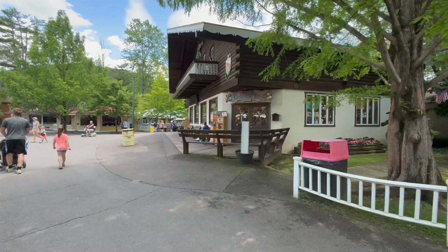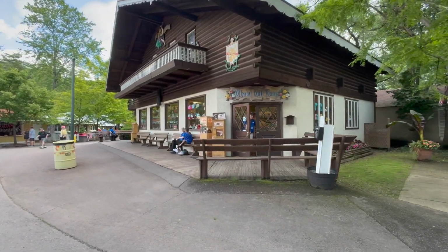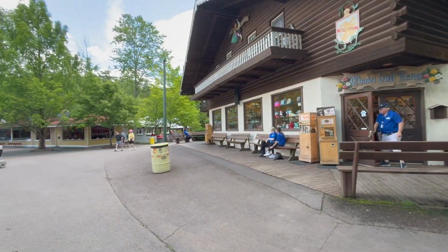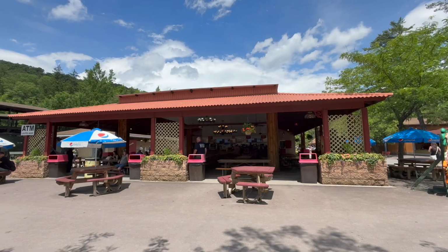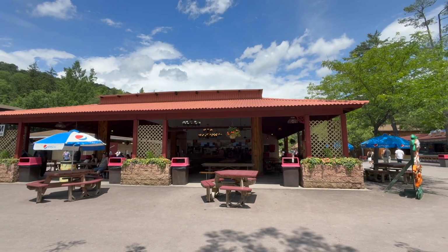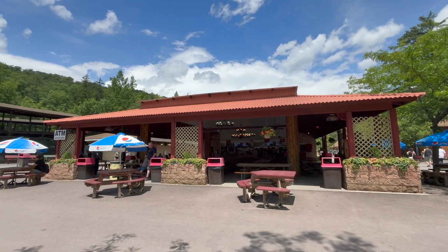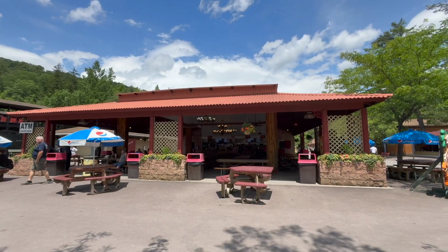So there's some nice little souvenir stores throughout the park. Here's one of them, right across from the Phoenix. Over here is one of the food pavilions. There's a couple of these throughout the park that you can order all different kinds of cuisine, sit in there and eat. They're also a great place to take some cover if some rain hits. But there's several, I think at least 3, maybe more of these throughout the park.